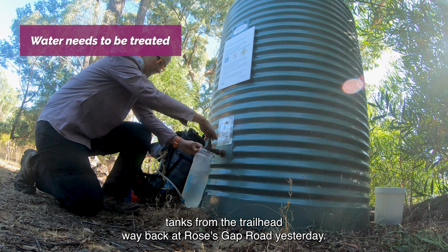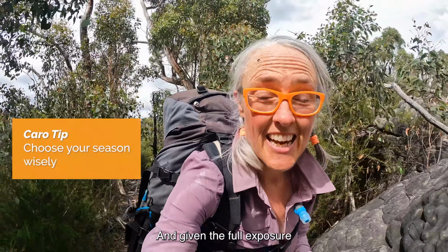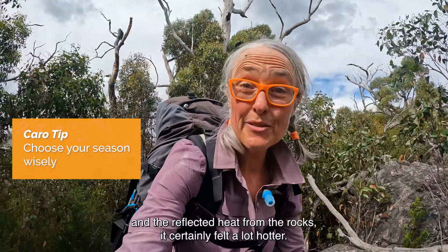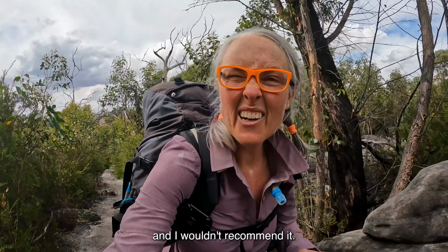After a pretty hot and sweaty day, got salt crust everywhere, I've arrived at Werdug Hut. So I'm walking this in mid-March, and today's temp was 22 high, and given the full exposure and the reflected heat from the rocks, it certainly felt a lot hotter. So you've got to wonder, when is actually going to be the best time of year to walk the GPT? I would reckon it would be pretty spicy to do in summer, and I wouldn't recommend it.